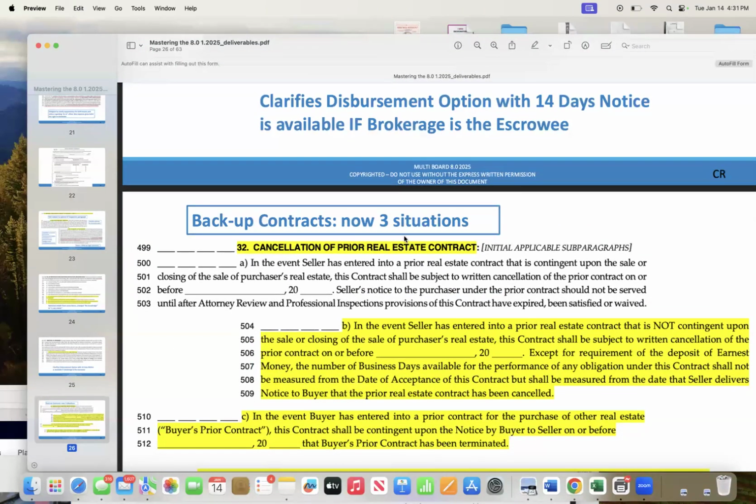Backup contracts now, 3 situations. Okay, so this is the cancellation of prior real estate contracts. So we have to initial it, right? That was changed. We didn't have this before. In the event seller has entered into a prior real estate contract, they only had this option, number 500. But this is now added on to additional language. There are two other situations.